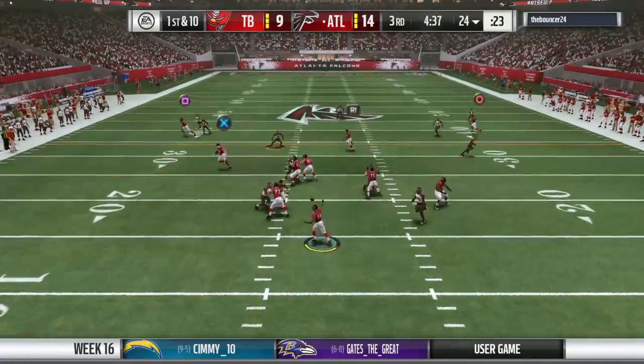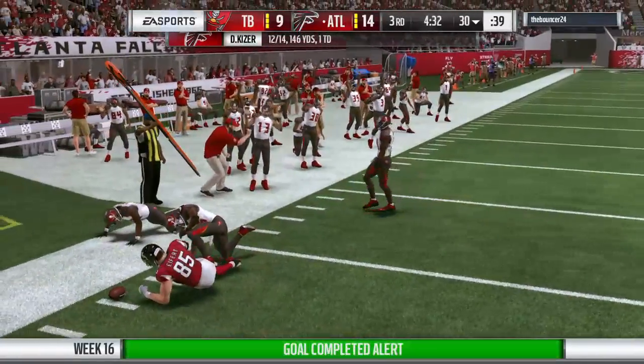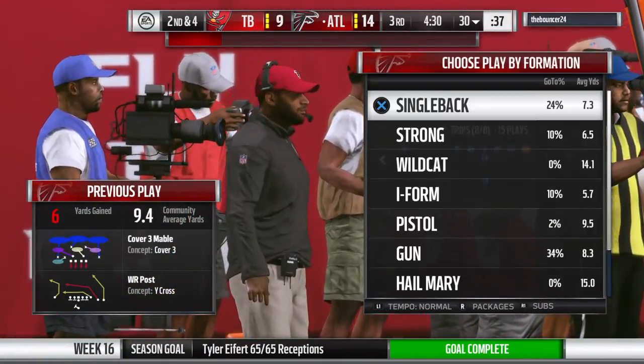They'll try and start this drive in the air. To the left side here for Eifert. A gain of 6 there on first. And there's another completion to the tight end.